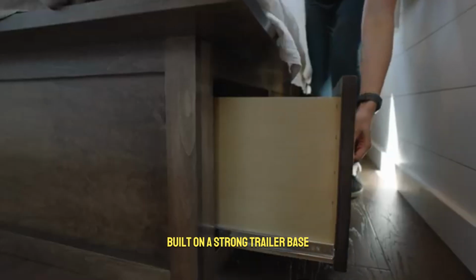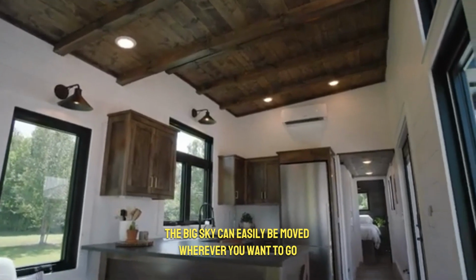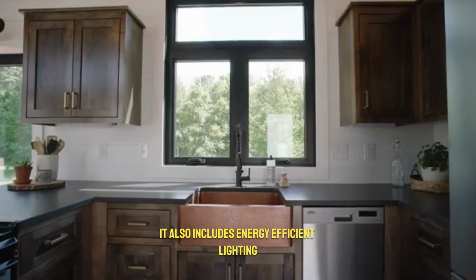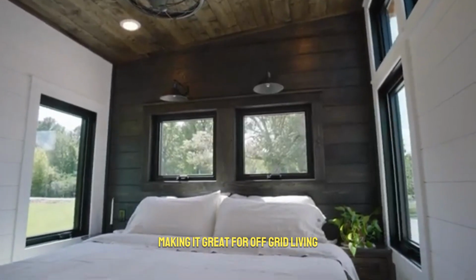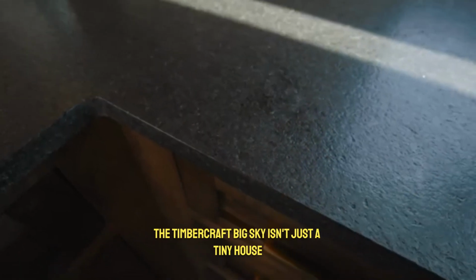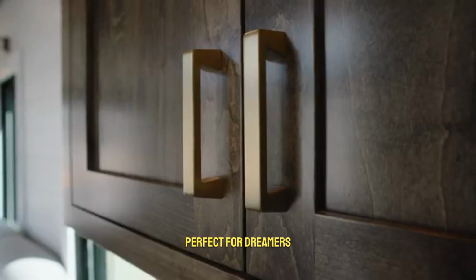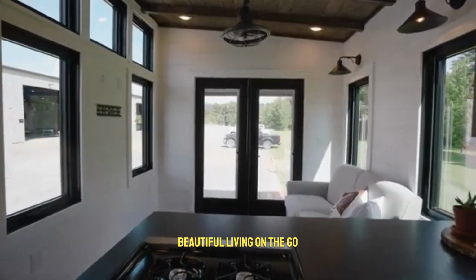Built on a strong trailer base, the Big Sky can easily be moved wherever you want to go, whether it's a quiet forest, a mountain spot, or near the beach. It also includes energy-efficient lighting and eco-friendly features, making it great for off-grid living. The Timbercraft Big Sky isn't just a tiny house. It's a warm, stylish home that lets you live freely while staying close to nature. Perfect for dreamers, travelers, and anyone who loves the idea of simple, beautiful living on the go.